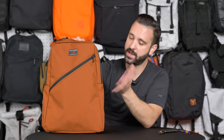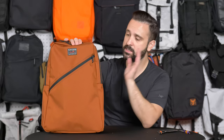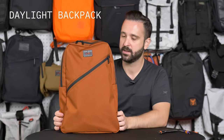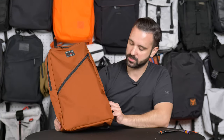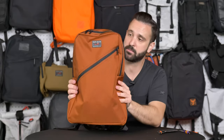All right, and here's a bag that I don't really think needs a comparison to the other bags in this lineup. This is the Daylight backpack. This is a packable hiking day pack that goes with anything. There isn't a case imaginable where you have one of the other bags and couldn't make use of the Daylight backpack.